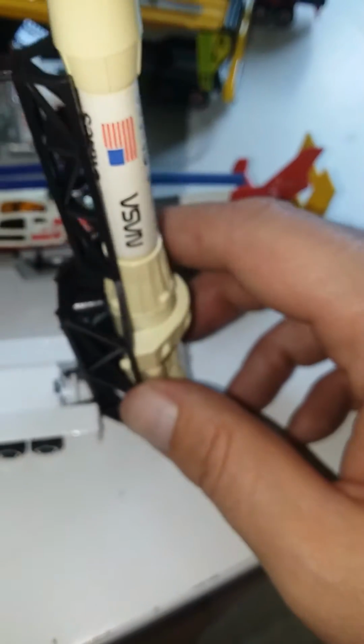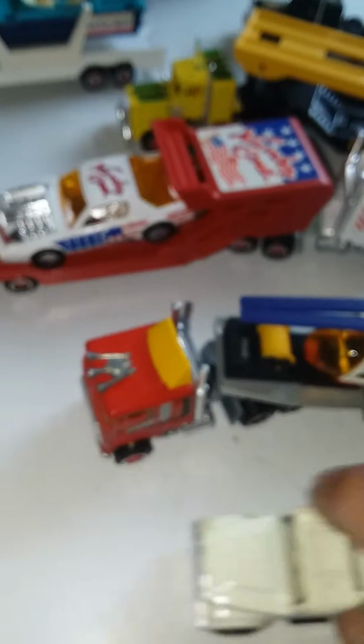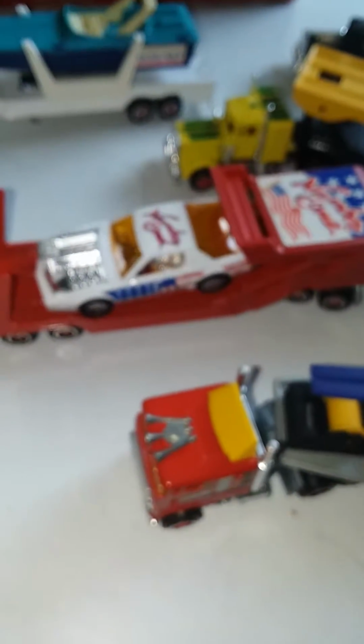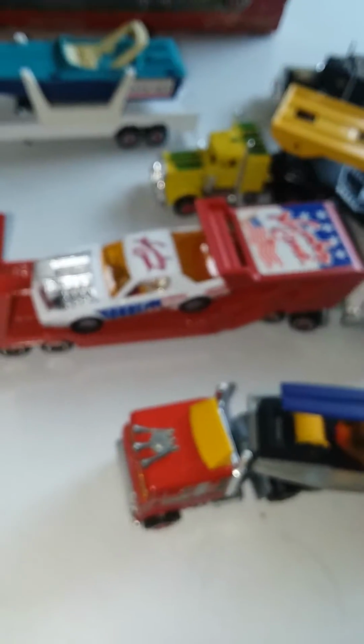We'll start with the NASA rocket, which is pretty awesome. So this will tip up. This one I actually had when I was a kid as well. So that tips up and you're ready for launch. This piece comes off, you can take the rocket off. It comes in like 3 different pieces. So that's kind of cool. I'm not going to mess with that right now. And even when they were brand new, I remember the squealy, squeaky tires, so that really isn't an indicator of rust or anything. That's just how they happen to come straight from the factory.